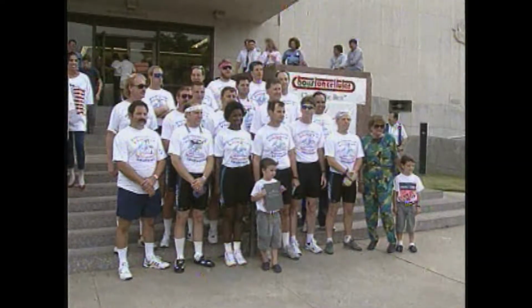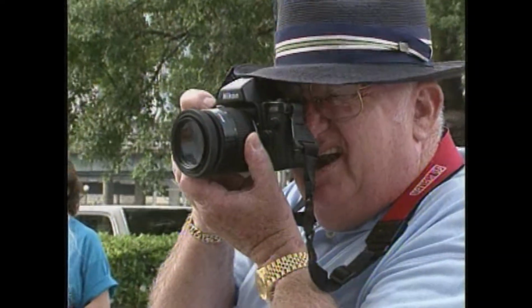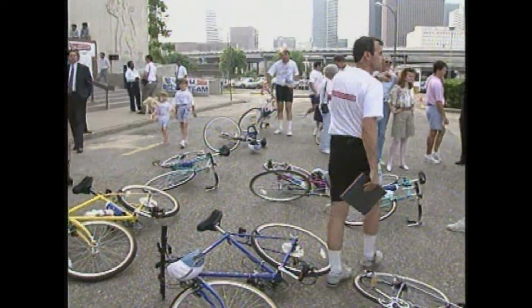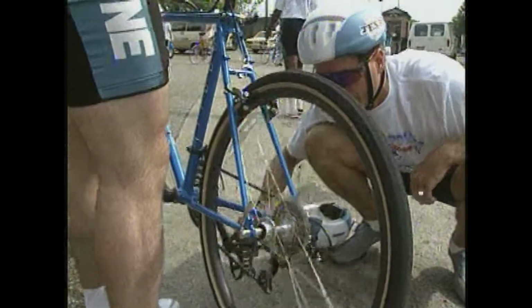A picture of a team that could wind up in the record books. Each year, the 17 officers ride their bikes across several states, raising money for the Leukemia Society. But this will be a trip like no other.